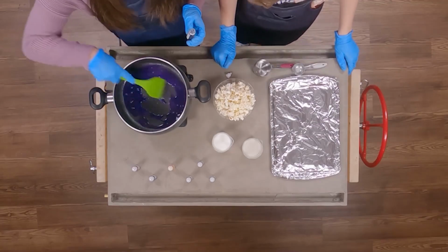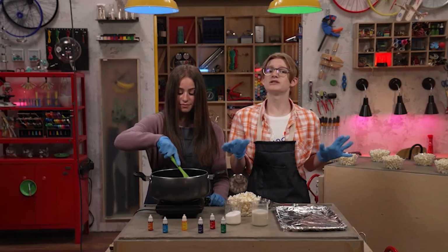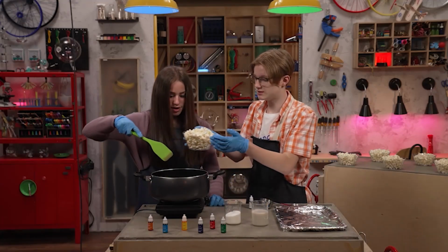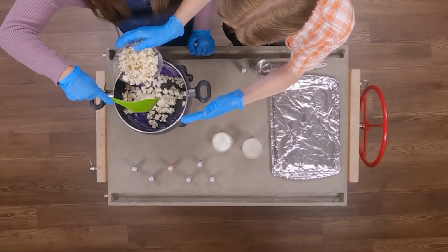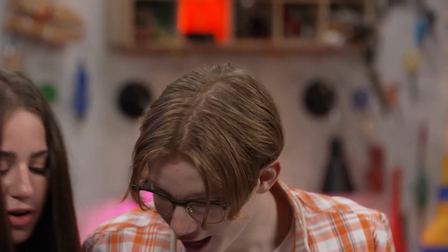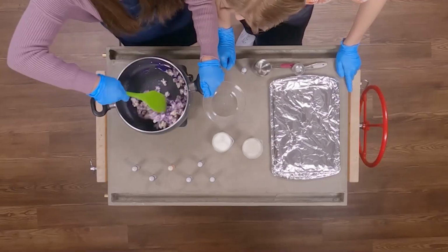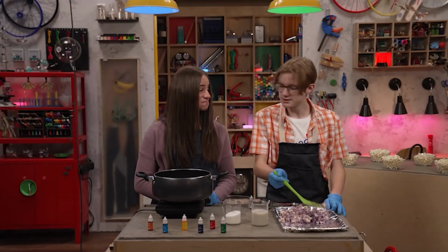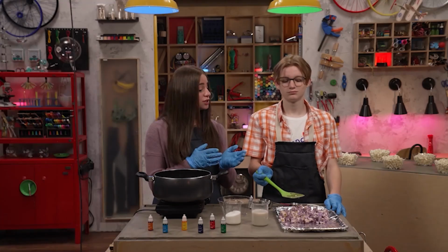When it's ready, we add the popcorn to the color, 2 to 3 cups at a time. And we stir quickly to spread the color around. All right, ready? 3, 2, 1, go. Let's go. You're gonna wanna do more of a folding motion rather than a stirring. Wow, this looks delicious. Can we eat it now? We actually have to wait for the sugar to cool and harden.